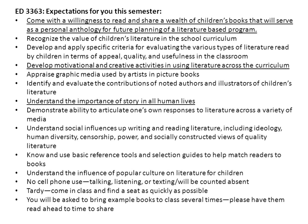Under expectations for you this semester, I would like to emphasize the following bullet points. Come with a willingness to read and share a wealth of children's books that will serve as a personal anthology for future planning of a literature-based program. Develop motivational and creative activities in using literature across the curriculum and understand the importance of story in all human lives.